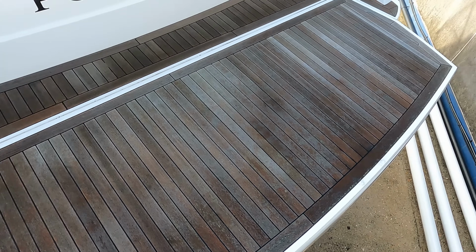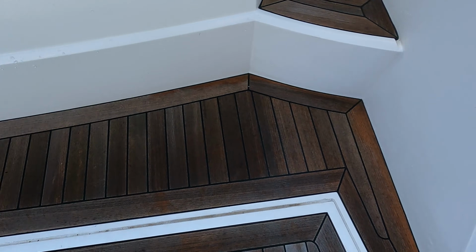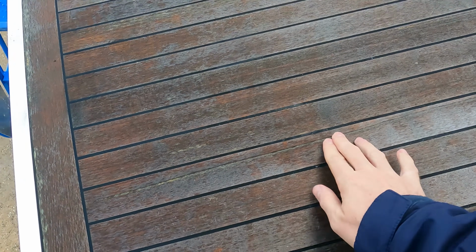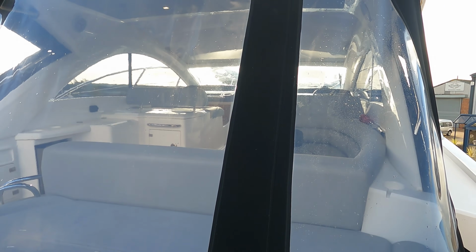Teak laid as standard here. Again, a chemical clean would bring this back up to A1 condition again. Can't see any nasty marks, just a little rub there, but on the whole generally pretty good. Covers from Flexi Covers in Poole, factory supplier.